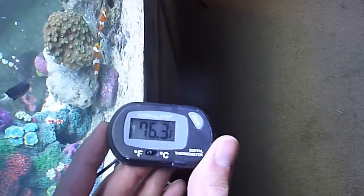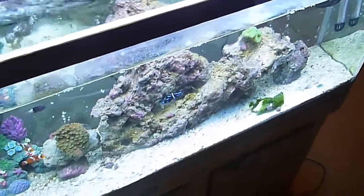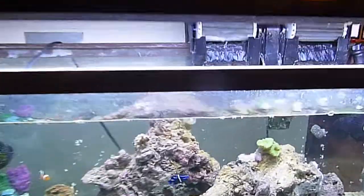And since I added that fan, my temperature has been very stable in the 76 range. I mean 76.5, I think it hit 77.1 when I was cooking dinner for my family, since today also happens to be Easter. But not a big spike. It fixed every problem I was having.